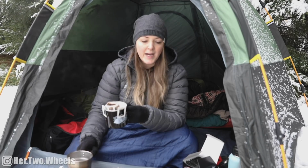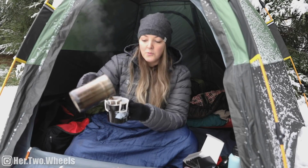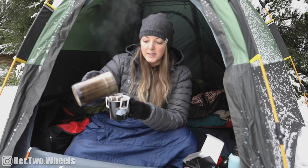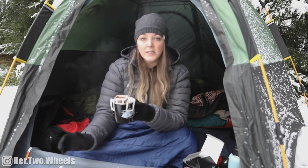Right before I went to bed, actually, I was too hot, and that's dangerous because you don't want to sweat, you don't want to get wet, and then you really freeze overnight. So I had to regulate my body temperature right before I went to bed, and I slept really great. The cold didn't wake me up.